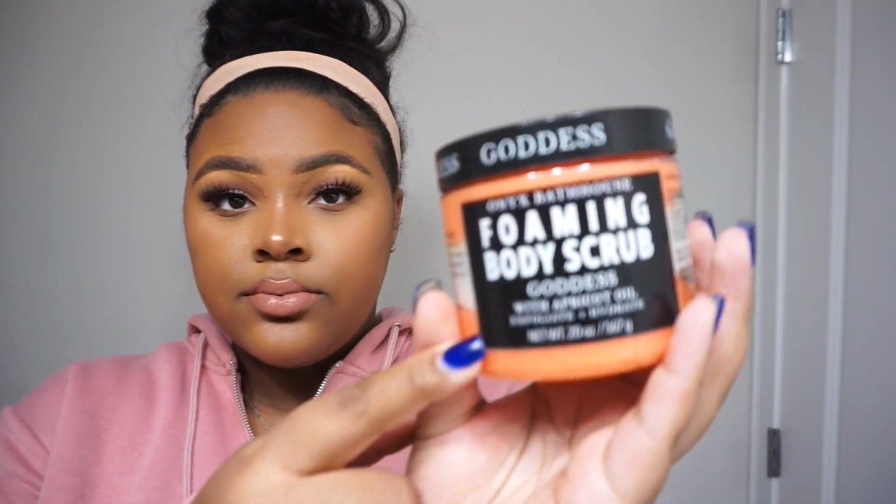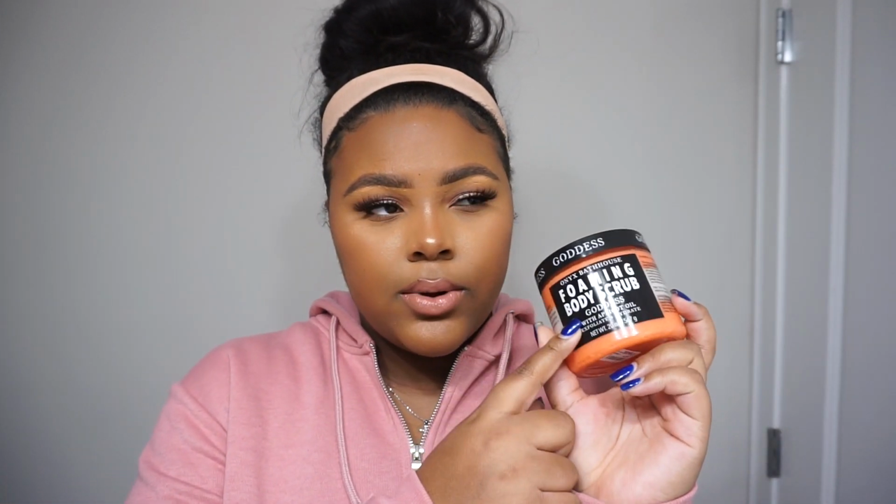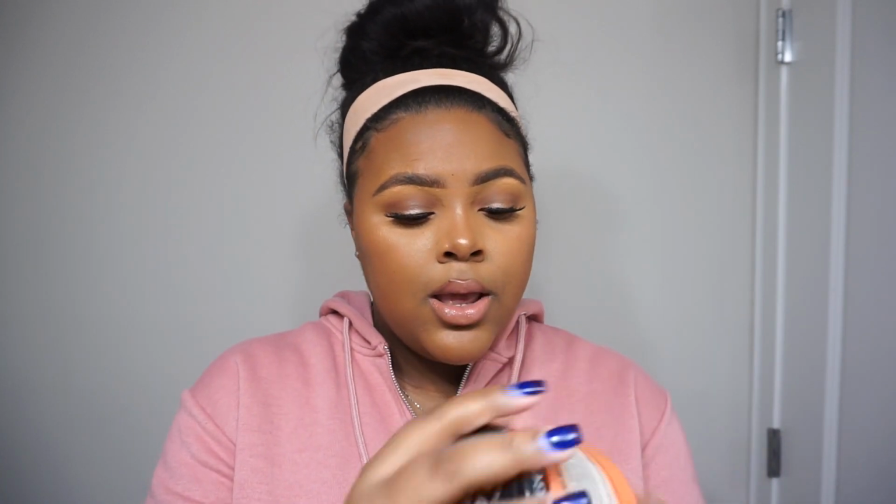The next thing I picked up was this Onyx Bathhouse Foaming Body Scrub, Goddess with apricot. It's a body scrub to exfoliate and hydrate. That's what it looks like. Y'all saw it in the video. I didn't show you guys this exact one, but I think I showed y'all another one. Or maybe I did show y'all this exact one, but it was $4.99. I actually used it for the first time today, and it smells so good. It smells better than I thought it did.